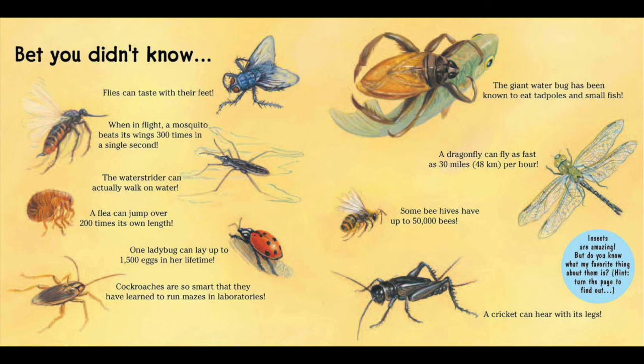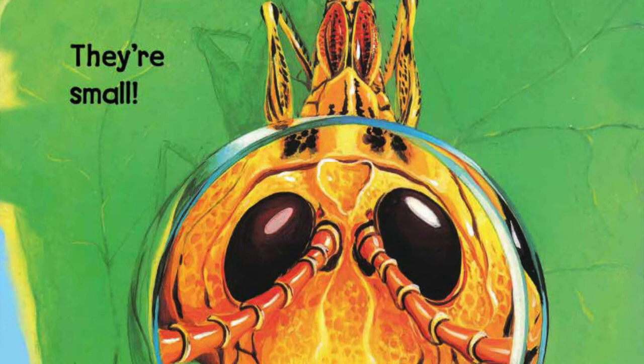Insects are amazing. But do you know what my favorite thing about them is? Hint, turn the page to find out. They're small!